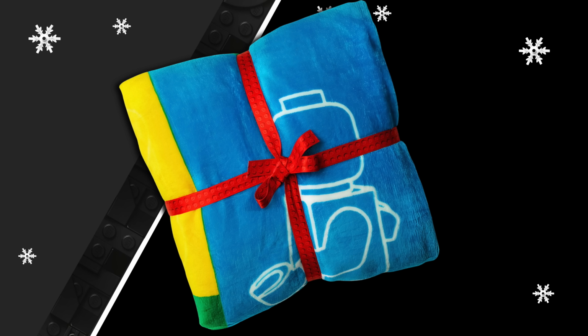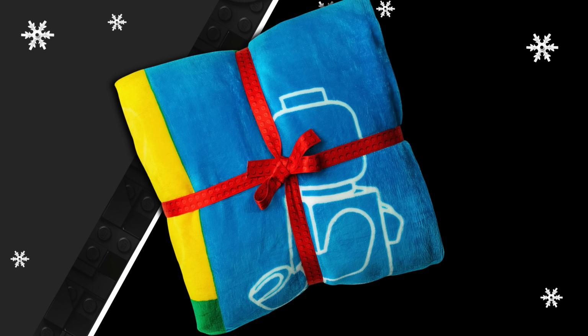Now, assuming LEGO follows the same formula as last year, this will not be a brick build gift with purchase, but something along the lines of a blanket or a lifestyle product.